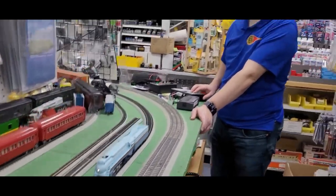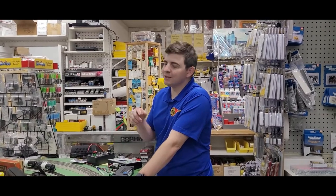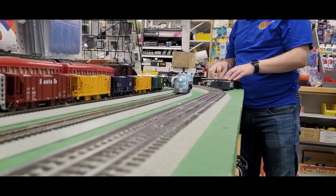This is a great piece. As a matter of fact, let's get it fired up and pull some cars around our layout. All aboard.